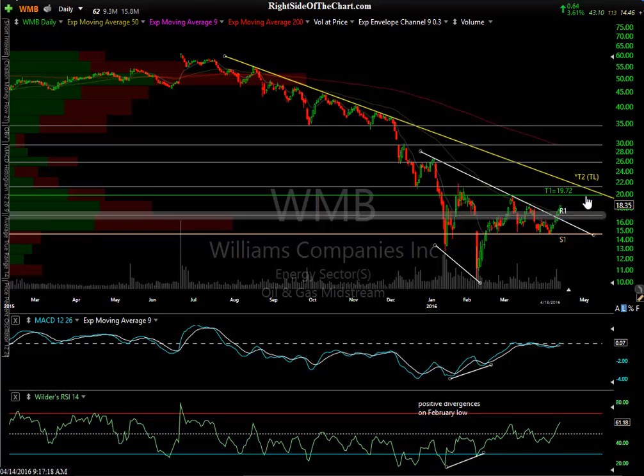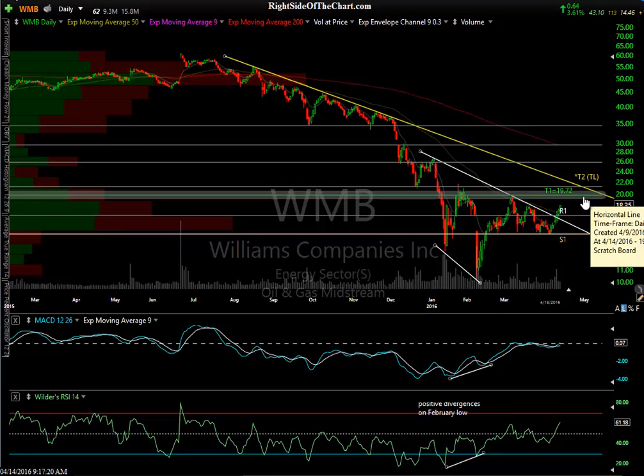Can't knock this chart one bit. We do have that target here at 19.72. The actual resistance level, as you can see when I hover that line, is 19.90. That's what I do. I set my price targets below the actual resistance levels to help assure a fill and not miss a thing reversing within a few pennies.